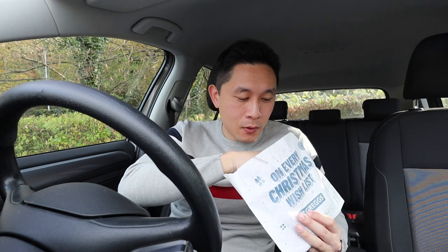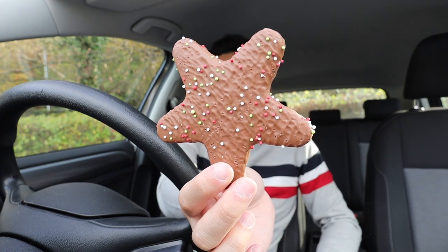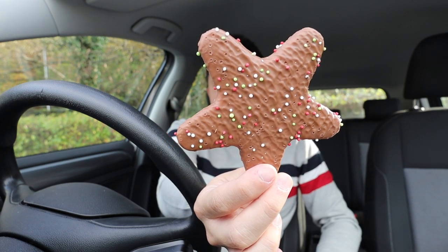So next up, I've got a few of the dessert items as well. So let me show you what I got. So first up is a Christmas star biscuit. So this is a biscuit coated in chocolate with sugar sprinkles. Let's give this a try.